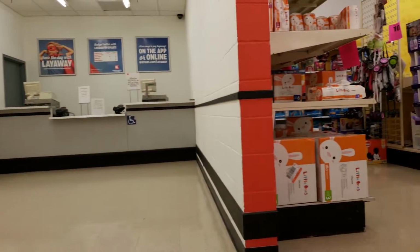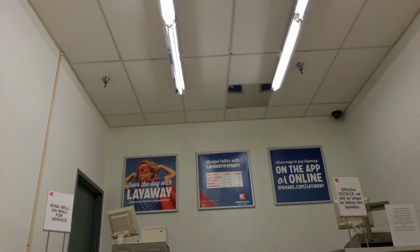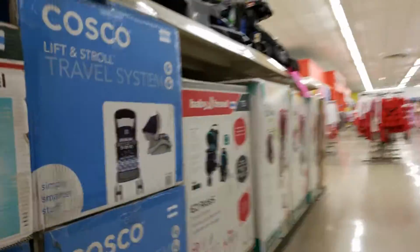This is a layaway area. Not sure what those carts full of items are there, but according to the signs, this closed the day after the bankruptcy was announced. They didn't start the liquidation right away. It looked like that started actually a couple days after the bankruptcy.